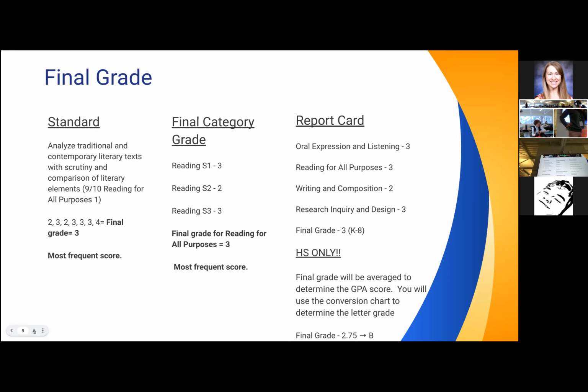Yeah, definitely. So being able to submit something within a set period of time is not in and of itself a standard, right? Like, none of your standards say you're able to write a 5-paragraph essay within a week. So in some regards, yeah, you're right.